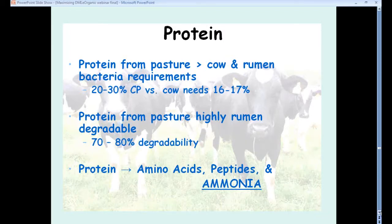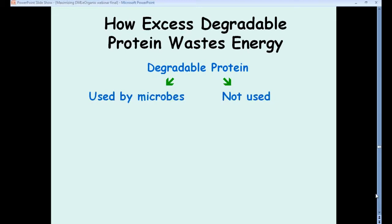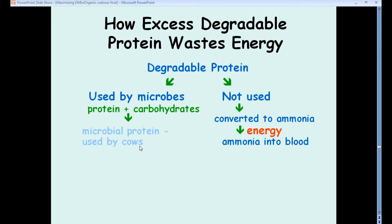We really don't want ammonia in the rumen because it can cause some problems. When you have excess degradable protein, you end up wasting energy in the animal. Once the rumen bugs break through those plant cell walls and get to the protein, it can either be used, and if it is used, those microbes are taking that protein and matching it up with carbohydrates, making more microbial protein. That microbial protein passes to the lower part of the digestive system, and the cows can use it for milk production. If the degradable protein is not used, those rumen bugs convert it into ammonia.